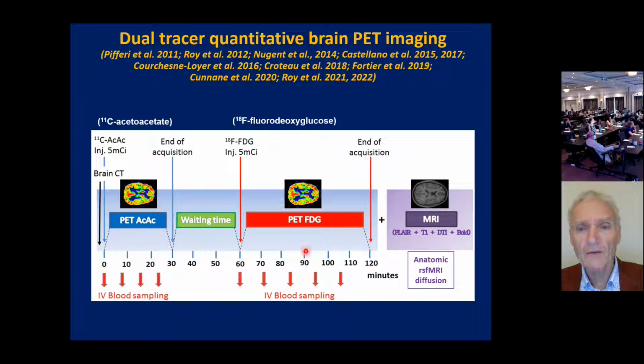So this is a 2-hour sequence, which the person is in the same physiological state in the beginning as at the end. So these are directly comparable measurements. And usually within a day or two, often on the same day, we do the anatomical, functional MRI and diffusion MRI.